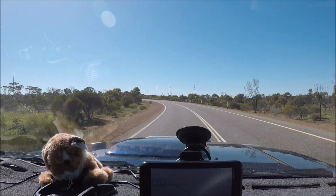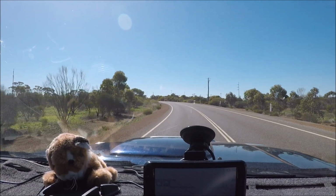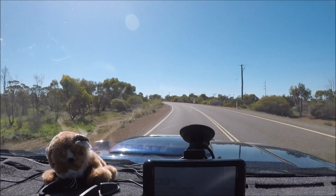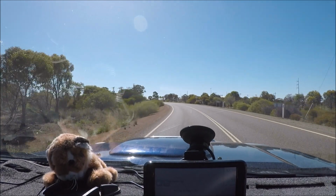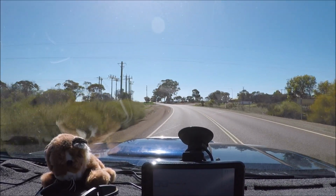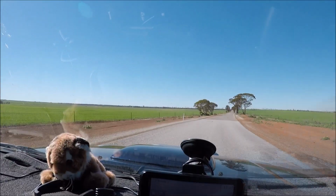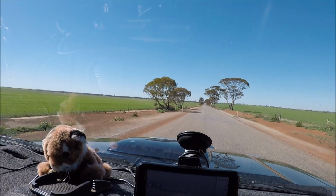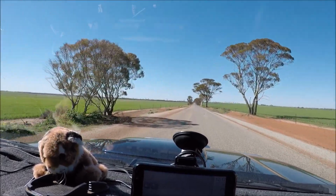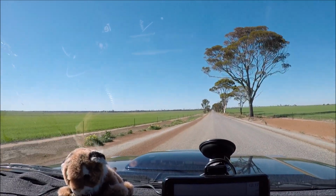Sometimes I wonder whether I'd be quicker driving straight to Perth and then straight up the highway, but it wouldn't be so much fun. So here we go, back through these little back roads up to Narrabeen and then on to Merredin. I don't know if you can see it, but there's a crop duster aeroplane just over there to the left. You might see his wings glinting in the sun.